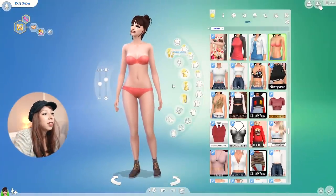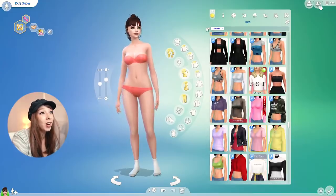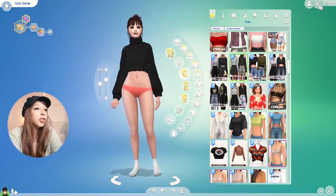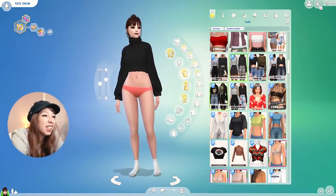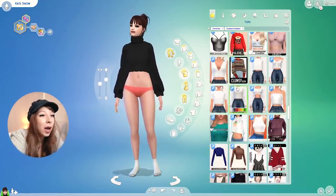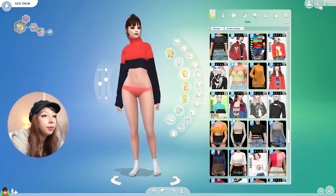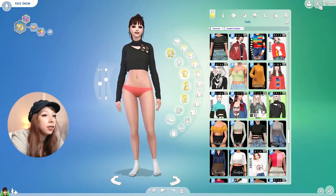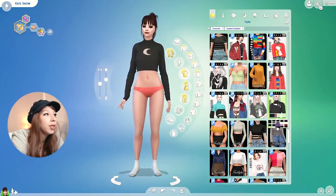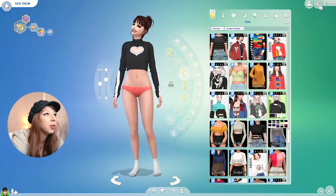Okay, let's move on to clothes. So, black. It's like 100% black. And I'm cool with that. So there's this turtleneck that I really like. I'm obsessed with it. I like to use it all the time. But let's see what else we got. There's this. I feel like this is pretty goth. But then again, I don't really know. I like this heart cutout. I think that's pretty awesome.